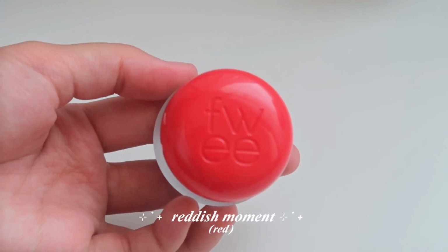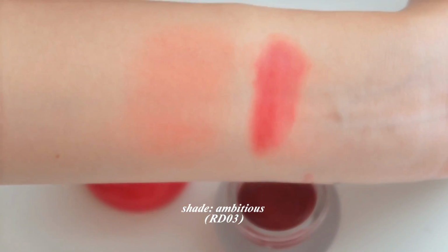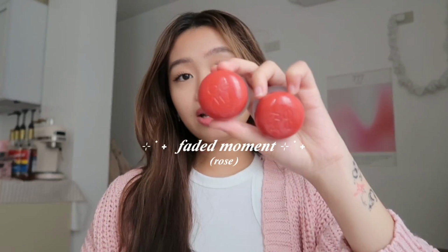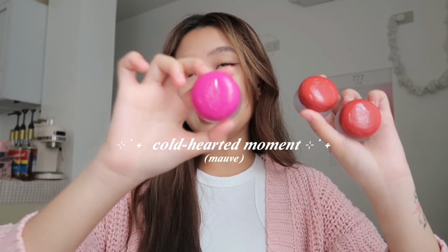So the fourth moment is the reddish moment. So sadly, I got one color lang from this moment. So this is in the shade Ambitious. So if you like a red base, then this is definitely perfect for you. So the last 2 moments I have here are the faded moment, which is this 2. And the last moment I have here is the cold-hearted moment, guys. So si faded moment, guys, more on rose toned. Mas darker siya compare kay reddish moment. So may pagka-rose type of color siya.